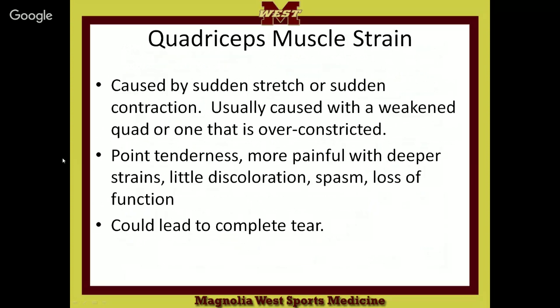You get your muscle strains caused by a sudden twitch or a sudden contraction, usually caused with a weakened quad or one that is over-constricted. When it strains, you get point tenderness, okay? And it's more painful with deeper strains, more discoloration normally, and it will have spasm, loss of function, and it could lead to a complete tear.